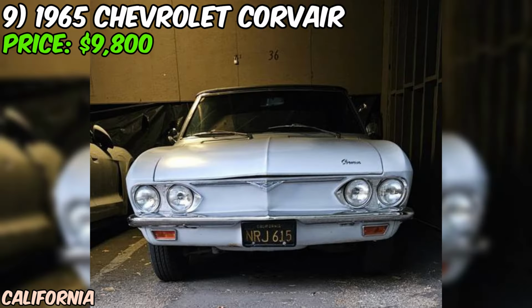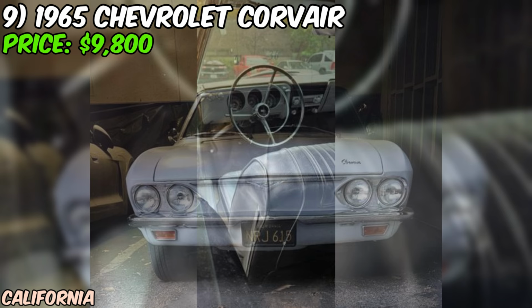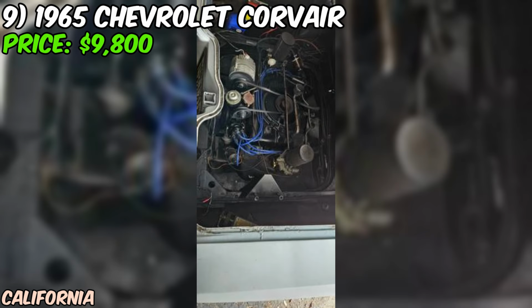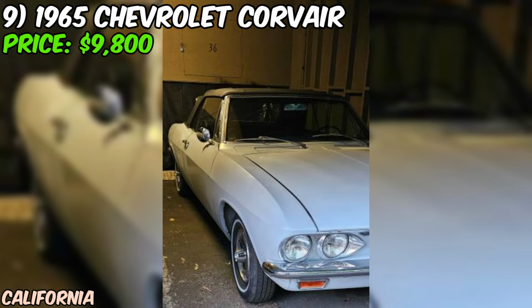9. We've got a real gem on Craigslist, a 1965 Chevrolet Corvair Monza convertible that's ready for a new owner to give it the final touches it deserves. This classic rear-engined beauty is being offered for $9,800, and based on the seller's description, it seems like a solid investment for any Corvair fan.